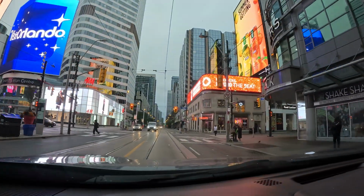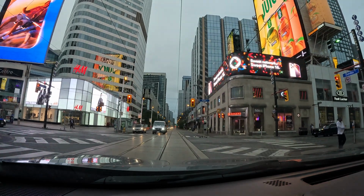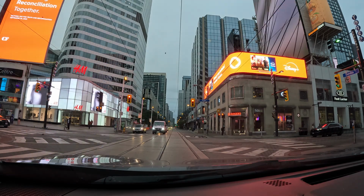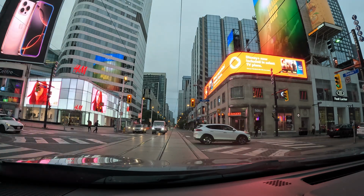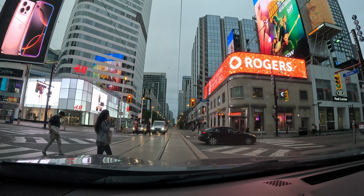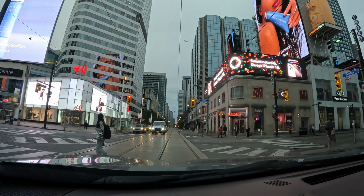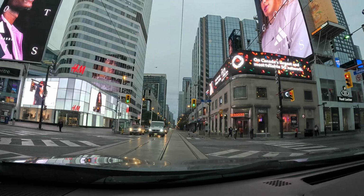So again, to the left is Eaton Center. To the right, you'll see Rogers Communications flagship retail store. Been there once 5 years ago when it first opened. This Rogers store is supposed to be all the high-tech stuff that they want to present. Normally their stores are smaller. So yep, forgot to mention this is another scramble here, so people can cross diagonally as well.